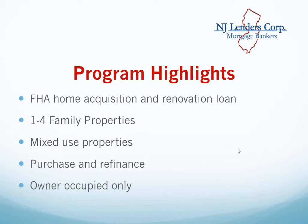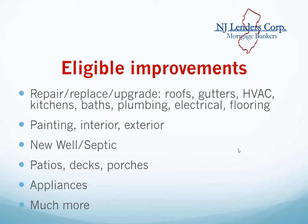Eligible properties would include 1 to 4 family residential, mixed-use properties. The program can be used to purchase and refinance as well. As with all FHA loan programs, it's owner-occupied only.